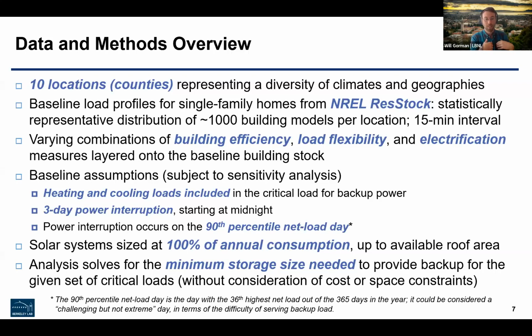Those baseline load profiles are based on the baseline building stock within those regions. And then the key focus of our study, as Galen was talking about, is to understand how combinations of building efficiency and load flexibility and electrification will impact the resulting load profiles of those building stocks, and then how that impact will go towards impacting the system size you might need to back up that home in the event of a power interruption. So in addition to these load profiles and the corresponding assumptions related to them, there are a number of other assumptions about how we actually think about a power interruption event for a household. And that's what I have listed down here.